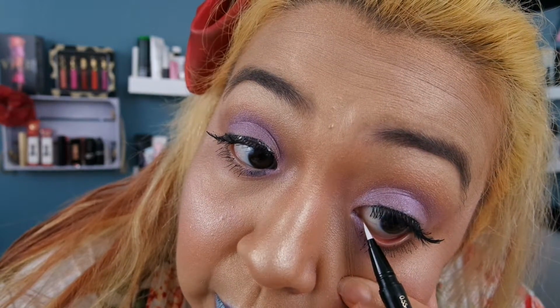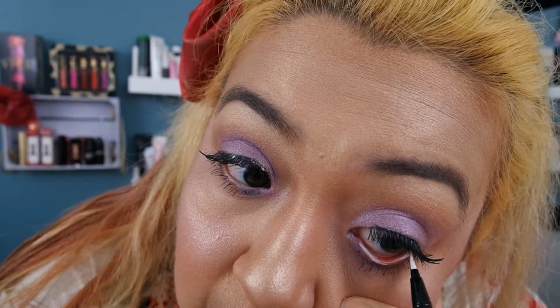And now I'm going to go in with Bone White from the Minnie Mouse collection. It's a felt tip white liner. I'll put this on my waterline. Let's hope this doesn't burn. I think my eyes are overly sensitive because every time I put liquid liner on my waterline, it burns so bad. I don't think we're gonna do eyeliner. I don't think we're gonna do a wing or anything like that. I think, no.